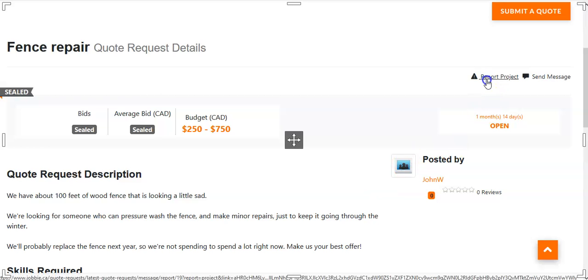The next thing you need to know is you can report a project. If people are asking for something that you don't think should be on the site, or anything that you think is not 100% correct about the quote request, you can report it, and we'll have a look and see if it's a ridiculously low budget, or if the person is not from Canada or whatever. Then you can send a message, but you should know that we do moderate all the messages that are sent through the site, so it's not a good idea to try and use that to circumvent the bidding process.